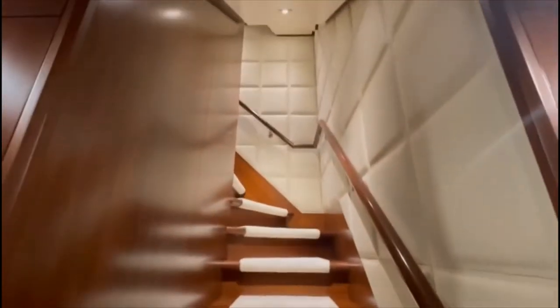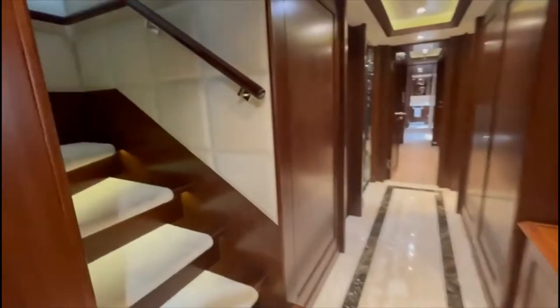And then we go back up to the main deck. Starboard stairway going up to the bridge and the sky lounge. Nice handrail, shallow gradient stairs, mahogany finished floor, marble inlaid around the edges. This is a nice little serving area.